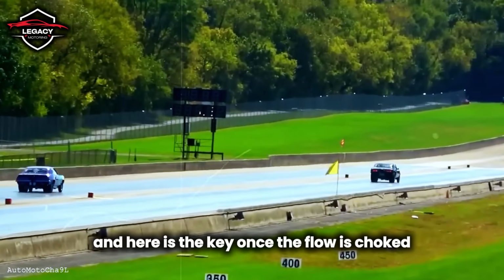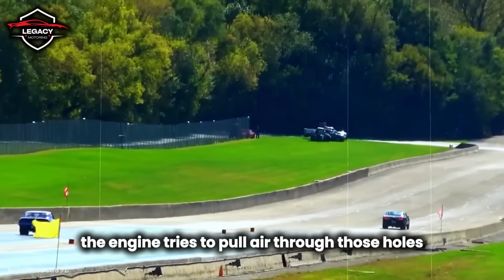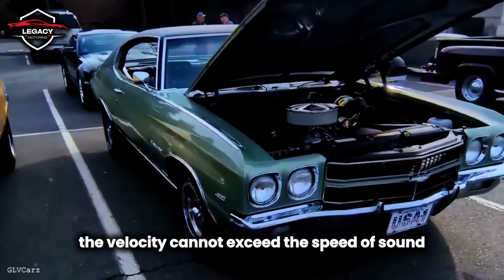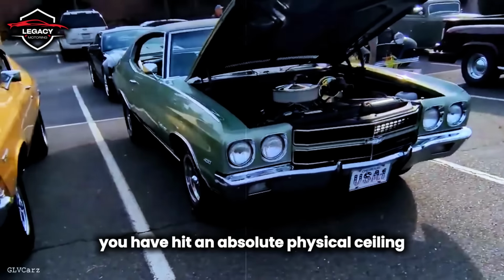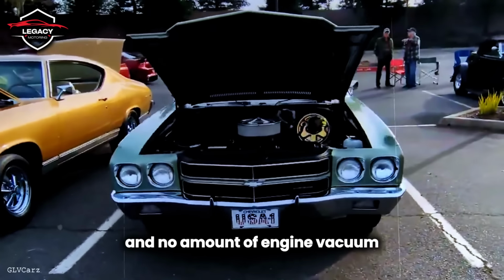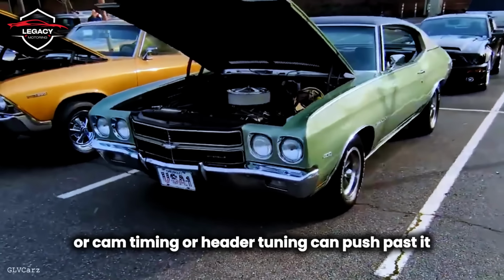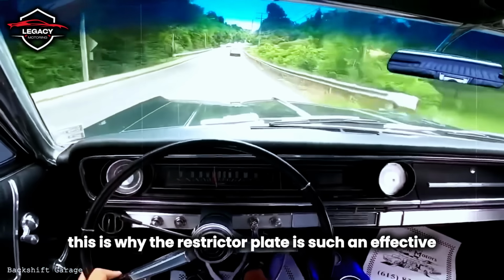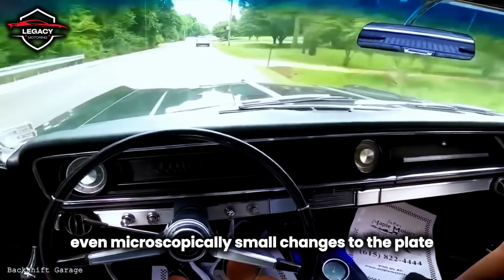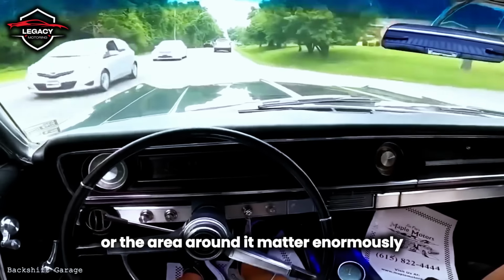And here is the key. Once the flow is choked, it does not matter how much harder the engine tries to pull air through those holes. The velocity cannot exceed the speed of sound through that restriction. You have hit an absolute physical ceiling. The speed of sound is the speed limit, and no amount of engine vacuum or cam timing or header tuning can push past it. This is why the restrictor plate is such an effective power limiter, and it is also why even microscopically small changes to the plate or the area around it matter enormously.